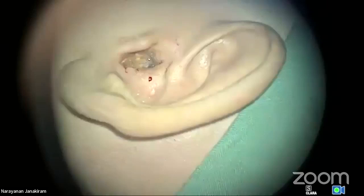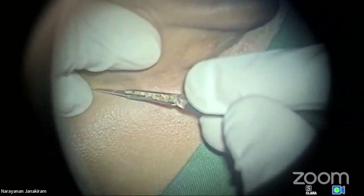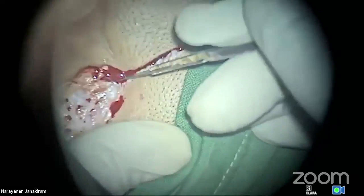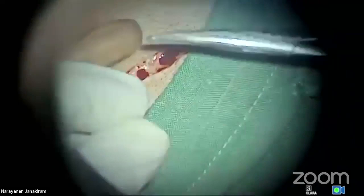See, for graft taking, it is exactly 3 minutes. You see here. I keep my hand here. This is the postaural groove. See that? I start like this. And then I go here, that's the auricularis posterior muscle. I go slightly around 0.5 to 1 centimeter above the pinna. Okay. Now, the next is artery forceps directed downwards. 1, 2. Only 2 times you do.